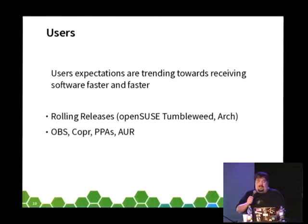At the same time, many of our users' expectations are equally moving faster and faster. This is a thing that KDE are trying to deal with, things like Neon, where there are definitely users out there who want the latest and greatest of everything as fast as they possibly can. We try and solve that with Tumbleweed, Arch solve that with Arch Linux, and then of course there's a lot of other various different means out there, OBS, COPR, PPA, AUR, for adding additional stuff on top to get that kind of pace of software delivery that users are very often asking for. You also have a bunch of users who don't want that and like it slower. That's a different story.